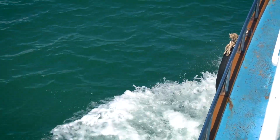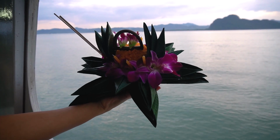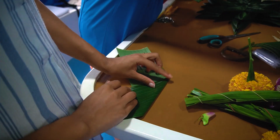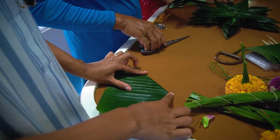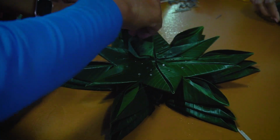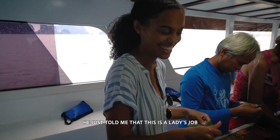In a second, after we're done with this, we're going to make a krathong, which is a float with banana leaves. You make it with banana leaves, you put candles in it or incense, and you float it out on the bay. From what the guide has been telling me, the farther it drifts away, the more bad luck it takes away. You just told me that it's a lady's job. Oh, right.